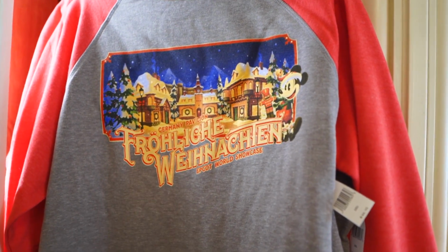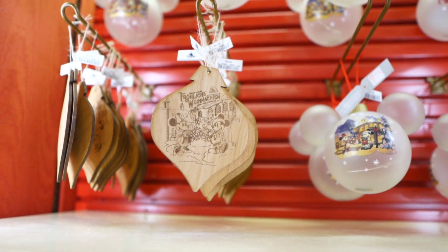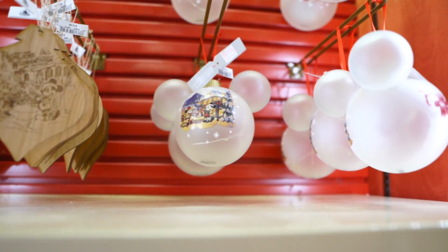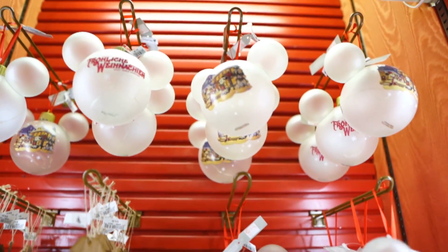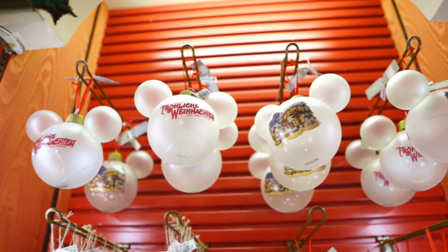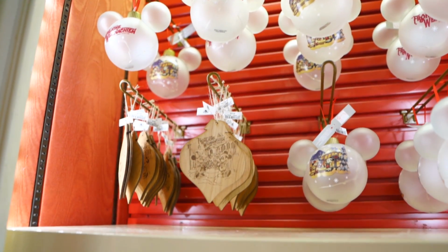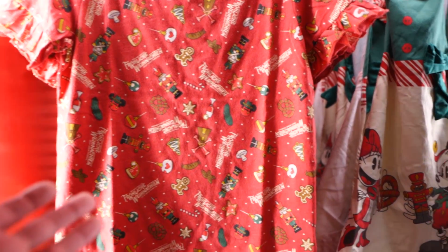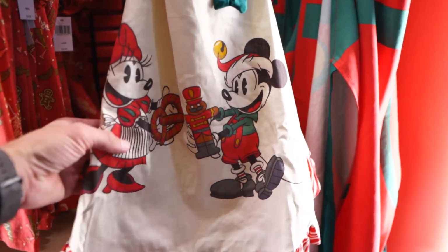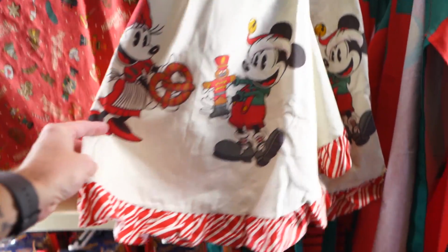I would not even chance saying that. They have these wooden ones for $14.99, and then these glass ones for $27.99. These are neat. I feel like this is definitely the most Christmas that we've seen in EPCOT in any pavilion so far. There really are so many different Christmassy things here in the Germany pavilion. This is awesome.